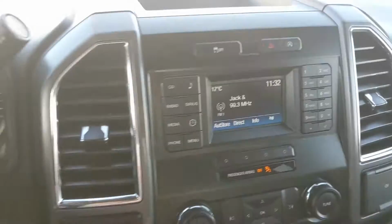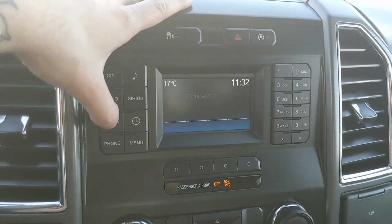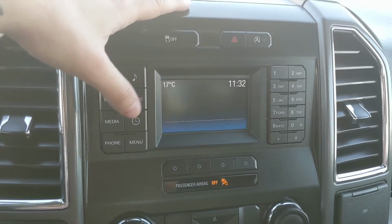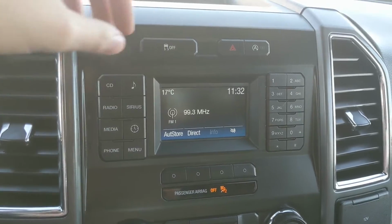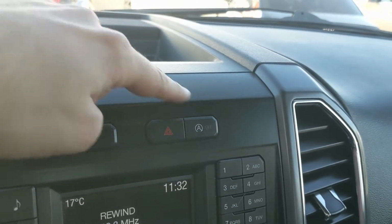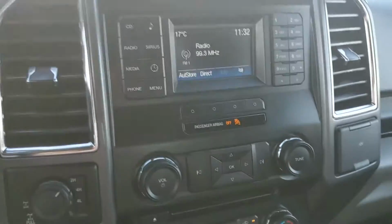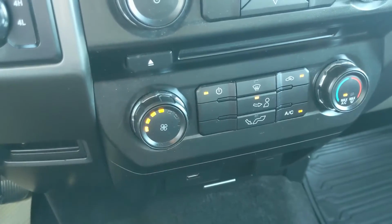Then moving on to your center infotainment screen, which is radio, Sirius, CD, USB, and Bluetooth capable, so you have some options there for whatever you want to listen to. And then above that, you have your traction control shutoff, hazards, and your auto start stop shutoff. And moving down, you have your media controls and then your climate controls here. Pretty simple, easy to use.